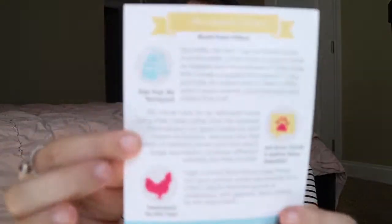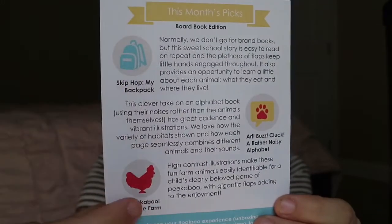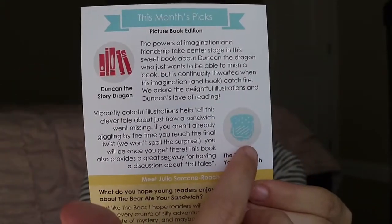Okay, so it comes with this little catalog type thing, and it has this month's pick for board books, and then you turn it around and it has this month's picks for picture books. Like I said, I don't know if they sent picture books, board books, or both, but it tells you the title of each book. So this one is for board books, and then you turn it around, and this would be for the picture books. I think they sent board books though, because they sent 3, and it shows 3 of these. Oh my gosh, I almost don't even want to open these, you guys, because I want the kids to open them. They're wrapped so cute. I'm gonna unwrap the biggest one first.